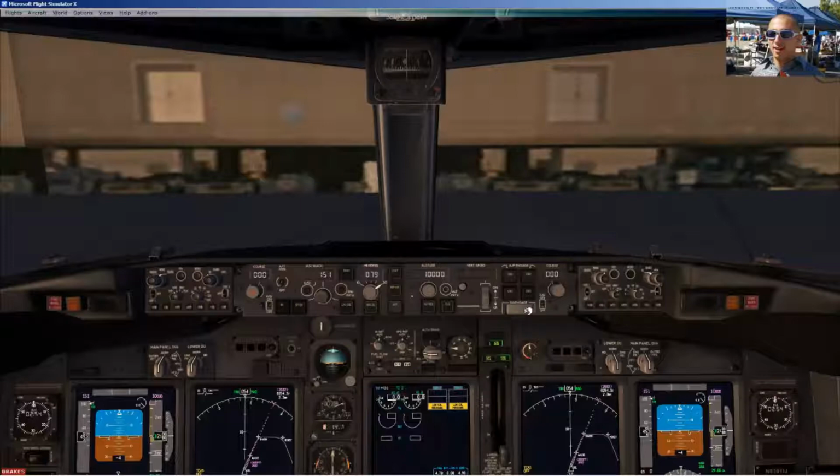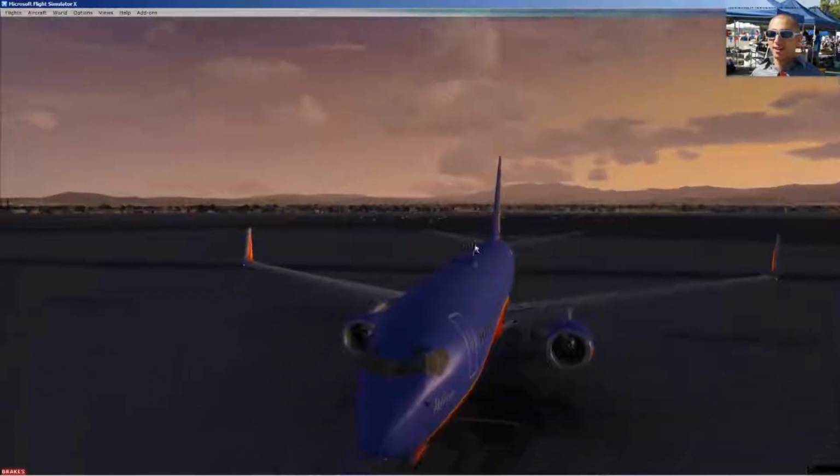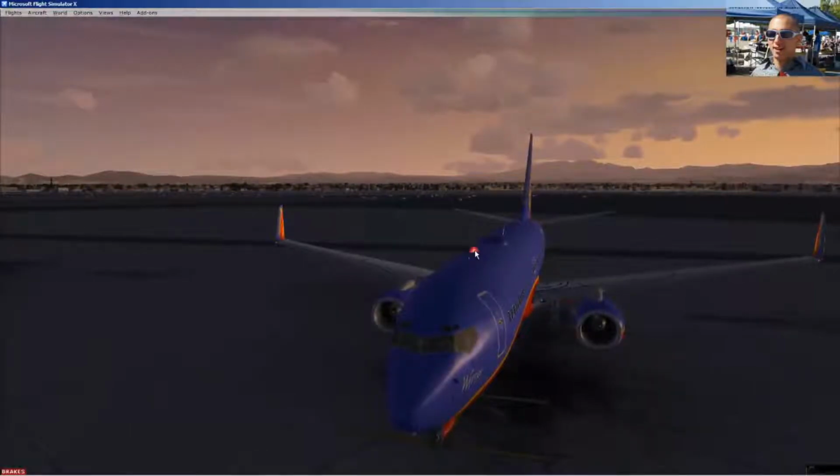Okay, flight deck doors locked. Hydraulic panel set. Air conditioning packs stay on. Pump on. Anti-collision light is on because we're going to start the engines. So I'm going to make sure the anti-collision light's on, which is that beacon. There it is, top and bottom. Make sure that they're both on.